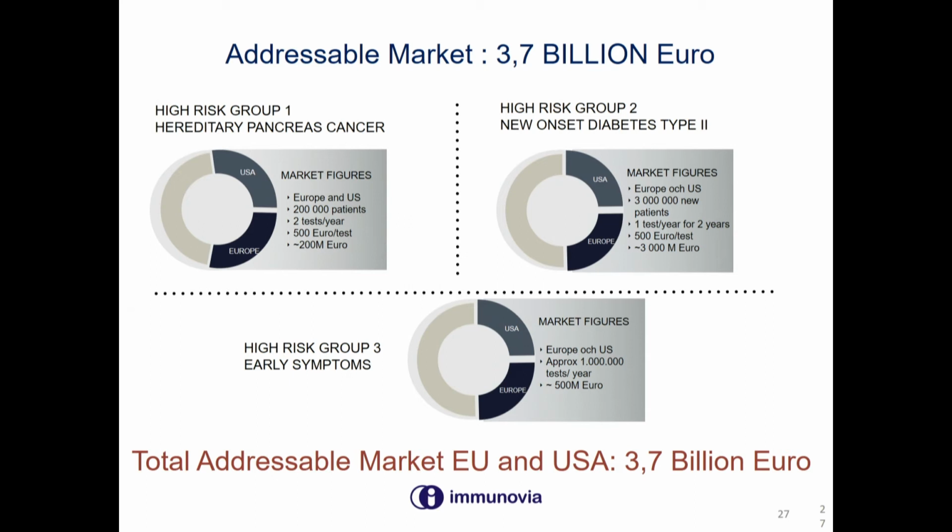3 million new patients every year. If we calculate low with one test per patient per two years, ideally it should be two tests per year for 3 years, but let's be conservative. It's still a market potential of 3 billion euros. And the high early symptoms group, approximately 1 million tests per year needed in Europe and US. And that would be half a billion euro. A very, very important and a large market we are addressing here at full penetration.